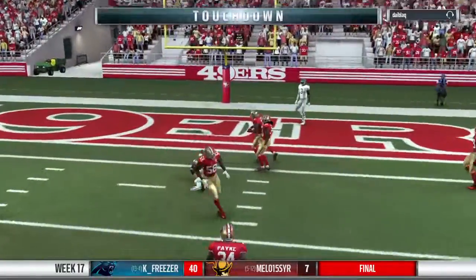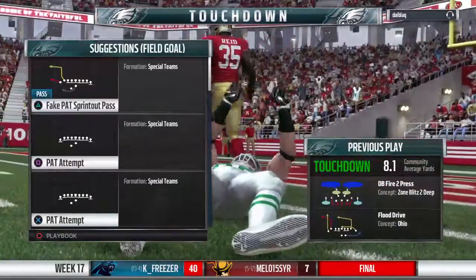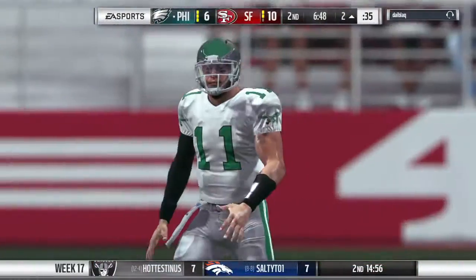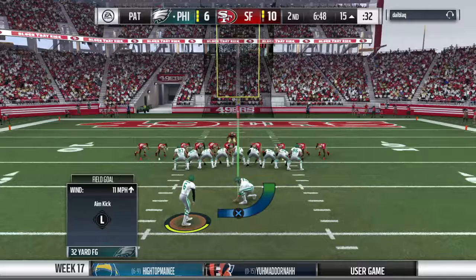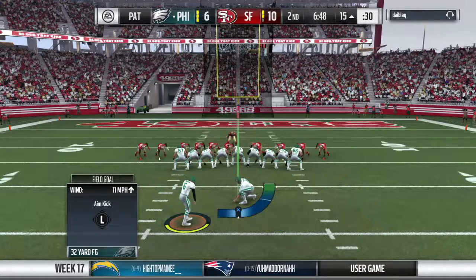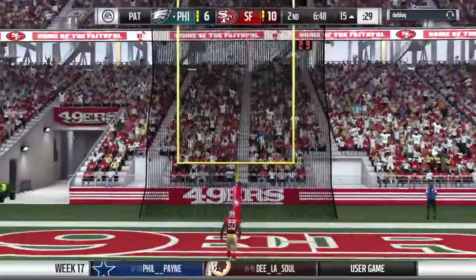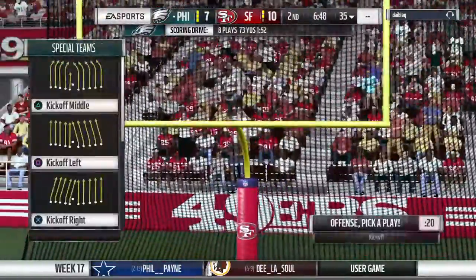And he is into the end zone. Touchdown, Philadelphia. Zach Ertz, his first touchdown on the year. And the Eagles have cut it back within a score. And they're back within a field goal. It's 10-7 now.